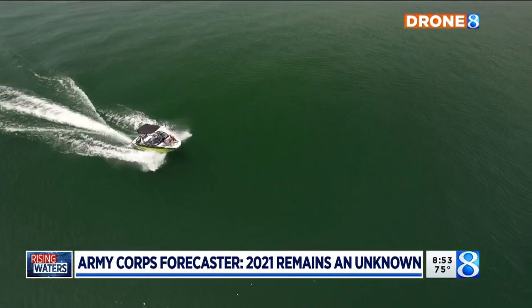Right now, we're not projected to break the all-time record high set back in 1986 for high water level on Lake Michigan-Huron. But could 1 or 2 events just push us over the edge? Could we actually still grab that title this year?